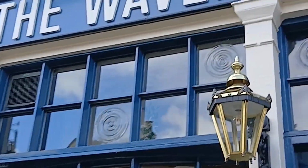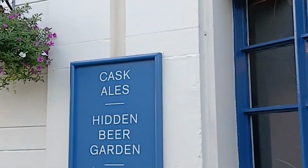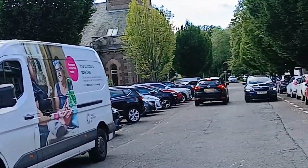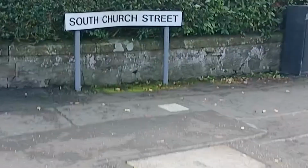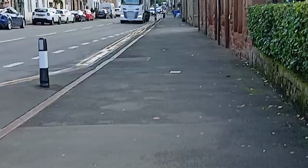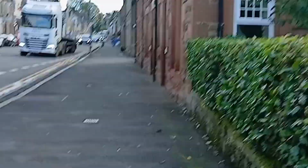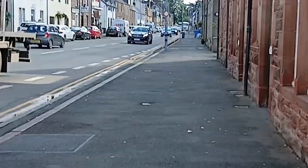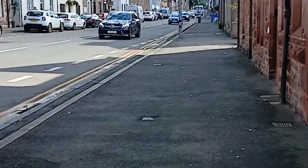And there it is, the Waverley. Cask Ales, Hidden Beer Garden, local malt whisky. Down there, I think the toilets are down there actually. On South Church Street. The toilet block's down there, I'm quite sure. I'm coming kind of near the end of the shops. But I want to try and find this guest house called the Linley. And I'll tell you a story about it.